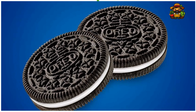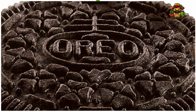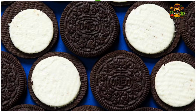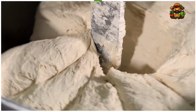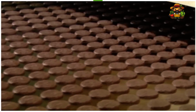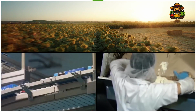Oreo biscuits have become a global symbol of indulgence, adored by millions for their iconic combination of crunchy chocolate cookies and sweet vanilla cream filling. But have you ever wondered how these biscuits make their way from the farm to the shelves of your local store? It's not just about mixing ingredients.